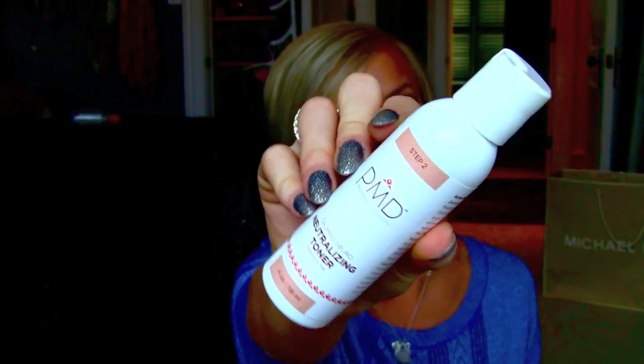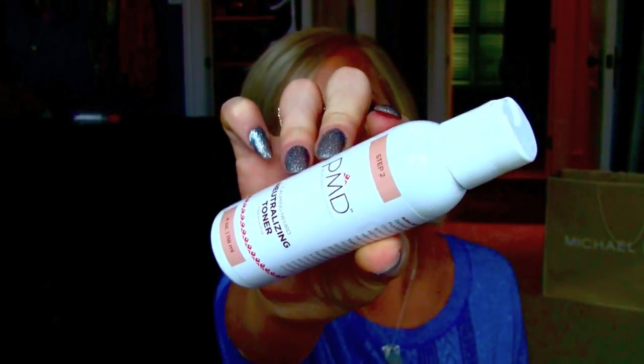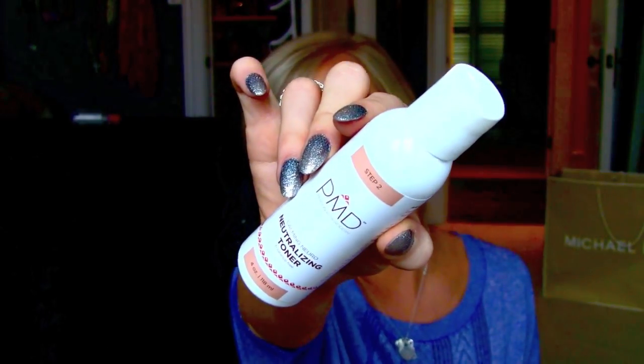Oh, that sounded violent. And moving on, I seriously do not remember the last time I had a toner and actually stuck to it and started using it. I've had toners sitting in my bathroom, but when I'm doing my skincare routine, I'm like, meh, I feel like they don't really work and they dry your skin out a lot of the time. But this one is by PMD, and it's a calming neutralizing toner, which is amazing. And look at the packaging, it looks like a medical product, you dig?